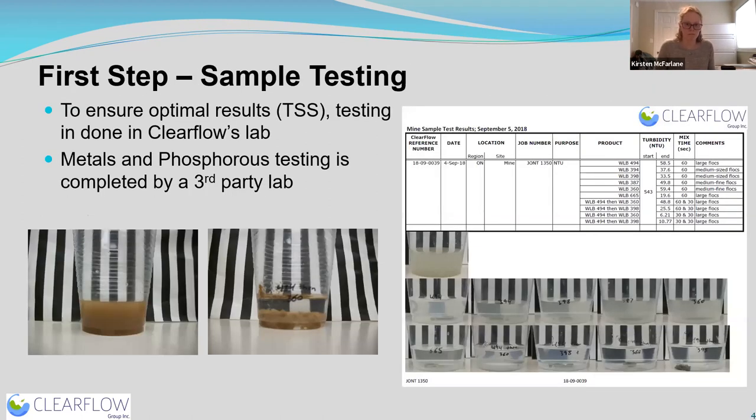The first step, if you're thinking about trying out the product, is sampling. What we're doing is chemistry. And in order to define which products are going to work best, and we have several products, gel flocculants that we can pull from, we need a sample from you, whether that's water or soil. You send it to us and we select the appropriate flocculant that's free of charge.